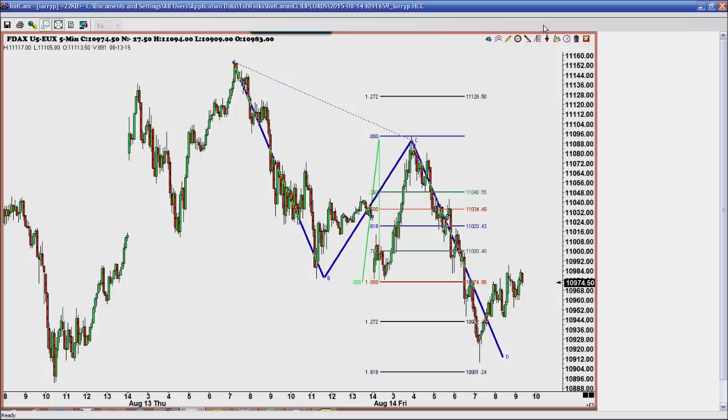Now, this is just the German DAX, but believe me, folks, this thing really trades just exactly like the S&P. The difference is that it is 10 times as volatile, and the reason is the margin on a full DAX contract is 20,000 euros. So, that's like 5 times what it is for the E-mini S&P. So it does jump around.